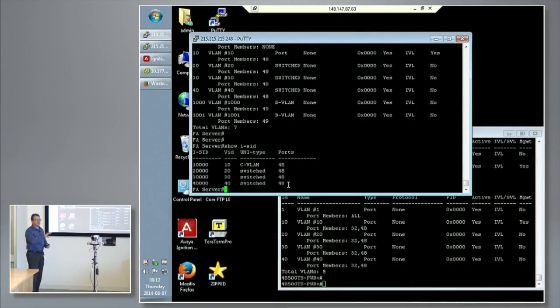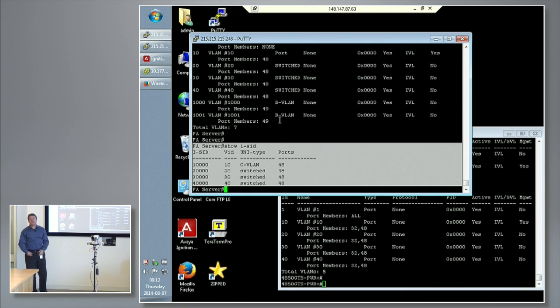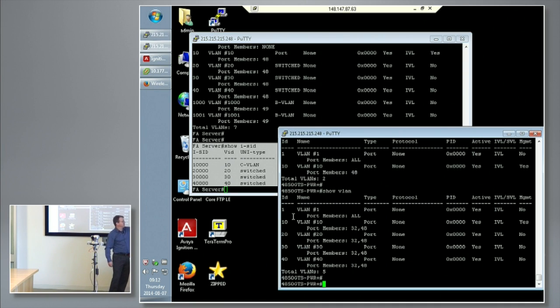When we showed the services before we plugged in the access point, we did have one service, service 10,000, which was the management service. You now see that we have 3 additional services that have been created, 20,000, 30,000, and 40,000, which do map to the VLANs 20, 30, and 40. So the auto provisioning did actually happen and work. It happened on the FA client switch and the FA server switch.